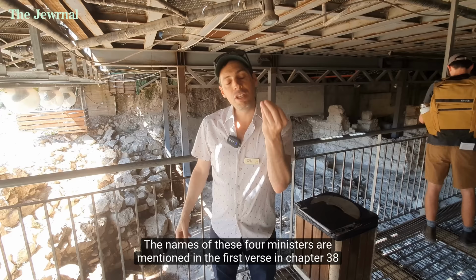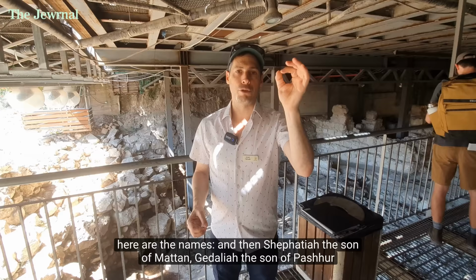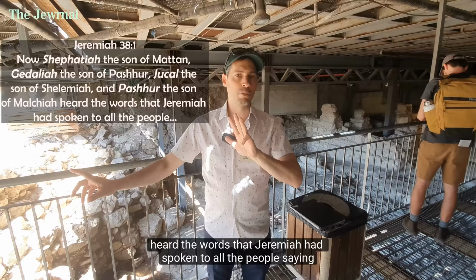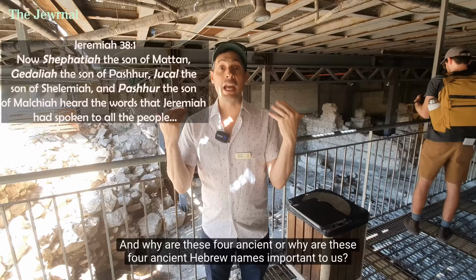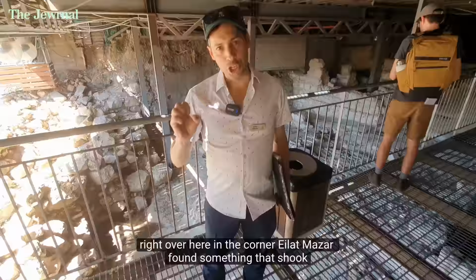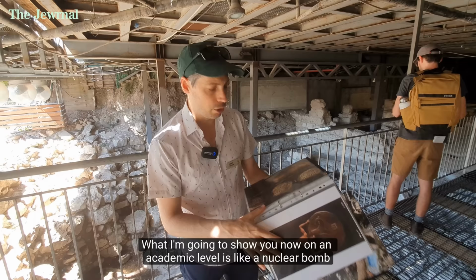The names of these four ministers are mentioned in the first verse in chapter 38. Here are the names. And then Shephatiah, the son of Matan, Gedaliah, the son of Pashhur, Yehuchal, the son of Shelamiah, and Pashhur, the son of Malkiah, heard the words that Jeremiah had spoken to all the people, saying, and why are these four ancient Hebrew names important to us? Because in 2007, underneath our feet, right over here in the corner, Eilat Mazar found something that shook the foundation of the archaeological world. What I'm going to show you now on an academic level is like a nuclear bomb. Let's take a look.